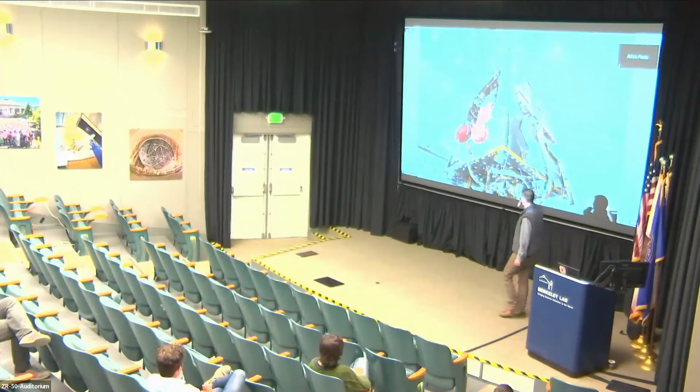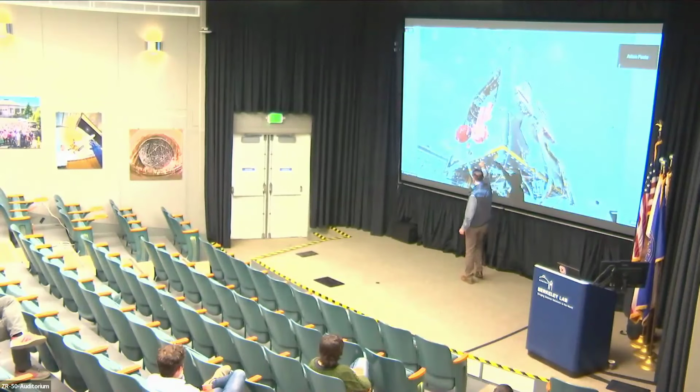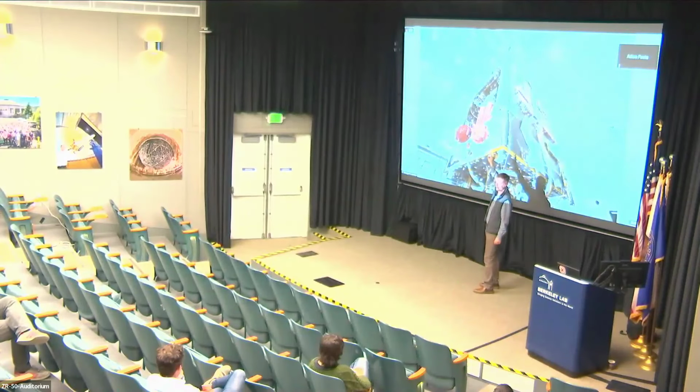So here's another view of the spacecraft. You can see these ion thrusters right here. They're not very big, maybe something like that. And these red tanks there, those are the xenon tanks. And so they have about a metric ton of xenon in there. And then you can see just a ton of cabling.